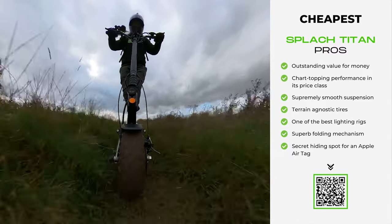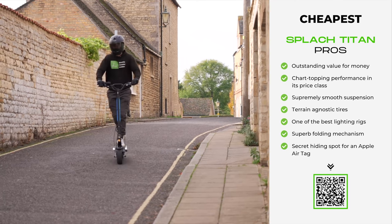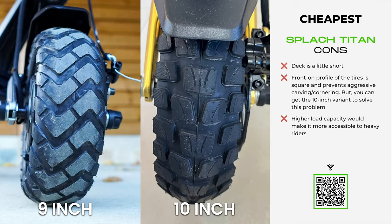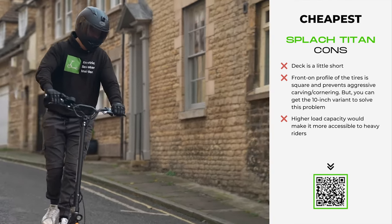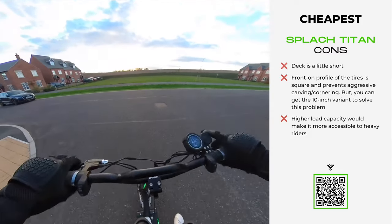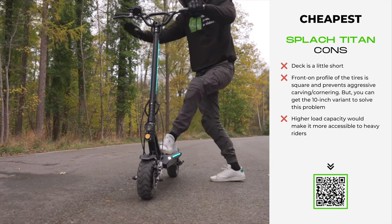I tested the 9-inch variants, which are fantastic for riding at speed on the straights, but they can feel a little hairy if you're taking on sharp corners at pace. The good news though is that you can buy the 10-inch model, which feels just as stable on the straights as it does in the corners. And if you do need to stop suddenly, the front and rear disc brakes bring you to a complete standstill from 15 miles per hour in just 2.4 meters.